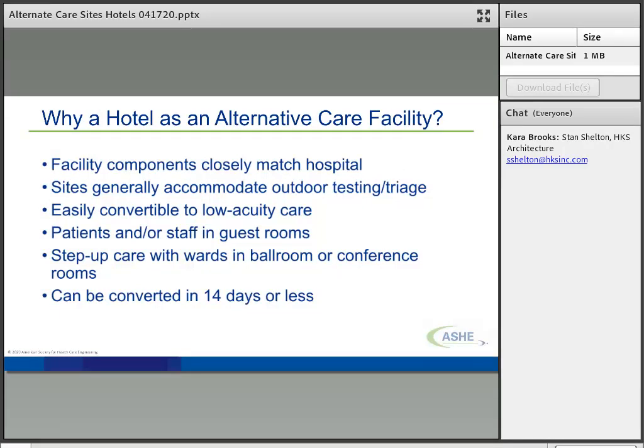So why a hotel? Why convert a hotel to an alternative care facility? HKS first got involved in this fight against COVID-19 by assisting many of our clients, perhaps some of you, with expanding your pre-existing surge plans and your emergency preparedness plans. That was triage, bed capacity, et cetera. But while working on those projects, we also got involved in supporting larger scale conversions to alternative care facilities. We did 3 concept studies, one with a hotel, one with a high school, and one with large venues. And today we're going to talk about the hotel.